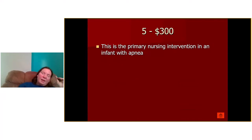The primary nursing intervention in an infant with apnea. Let's say they stop breathing for a little longer than you like. What can you do? Stimulate them. Very good. That's exactly what you do.